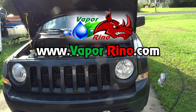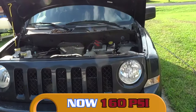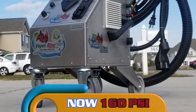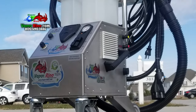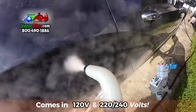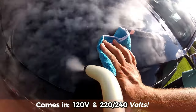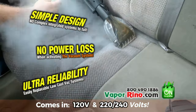Attention auto detailers. Automotive detailing is a competitive business. You need the edge over the competition. Introducing Vapor Rino. If I could dream up the perfect auto detailing all-in-one machine, it would be the Vapor Rino. Picture one machine that is 100% mobile, eco-friendly, and can clean the entire car inside and out. I mean, what a powerful sales pitch for your customer base.